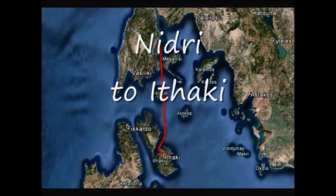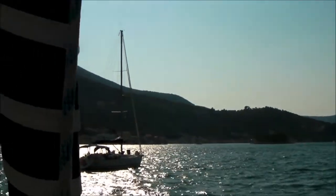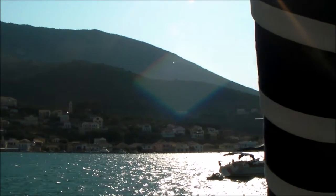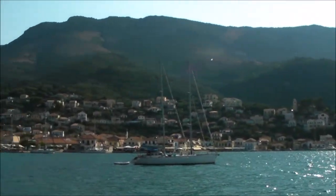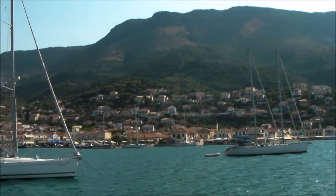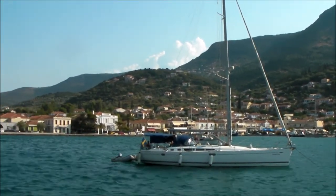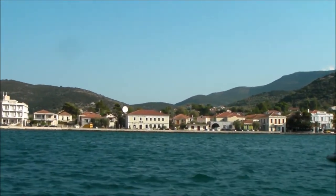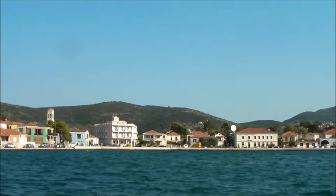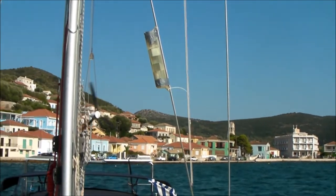Sailed away from Nidri, down to Ithaki. One of the quirky things we noticed about cruising in Greece was we had to have our cruising log filled out and stamped by the port captain for every island and every port that we went to. Some wanted payment, some didn't. It was like we were sailing to a different country for every port and every island that we went to.